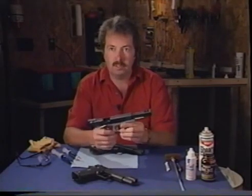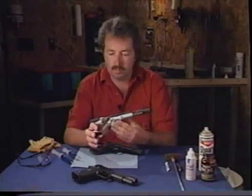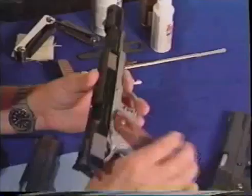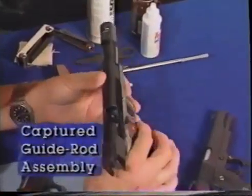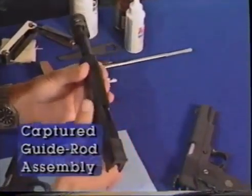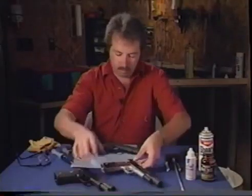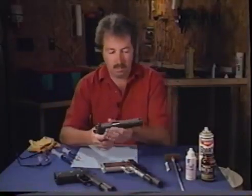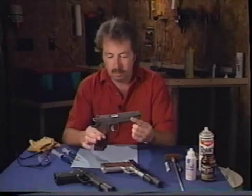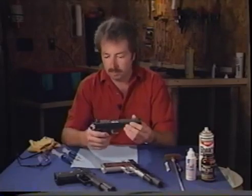What we're going to discuss is the proper way to disassemble and reassemble these handguns when you take them apart for normal maintenance. All three of these handguns, since they have our captured guide rod assembly, all three disassemble and reassemble in the same fashion. So we're going to go ahead and set these two out of the way, and take the Tactical Elite Colt apart and go through all the procedures of disassembly and reassembly.